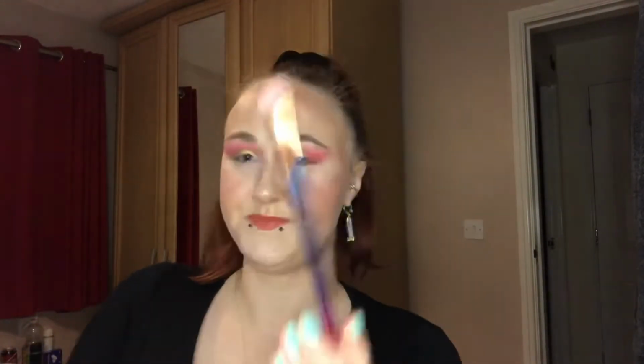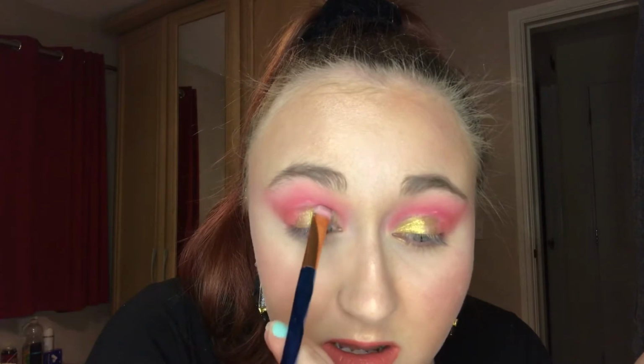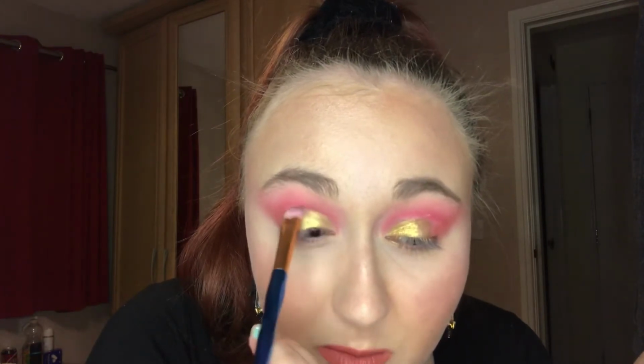Let's have a little glob. We're going to have globs. Whoa. I went everywhere. Just go back over that. Oh yeah. I mean, it works really well wet as well. So I feel like however you use this colour, it's going to look amazing. Can I put that colour all over my face?